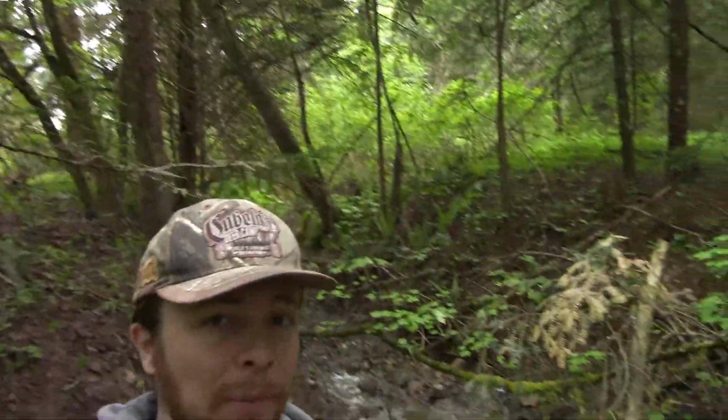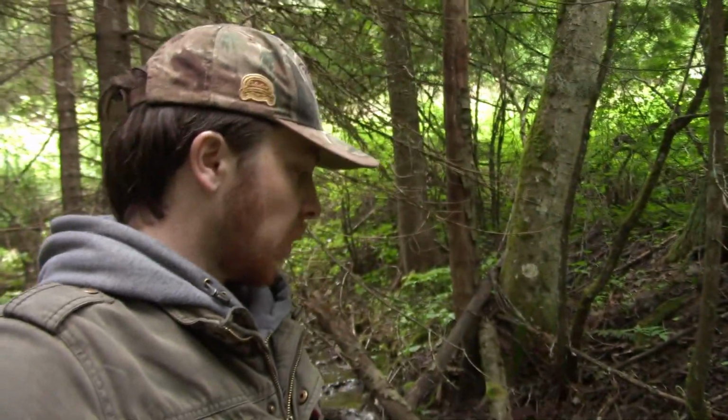As you can see, I'm in the woods near some water, a little runoff stream, and my plan today is to do a little bit of prospecting here just to see what's here. It'll be a quick video, but I already have done a little bit of digging and I want to show you something that I have already found.